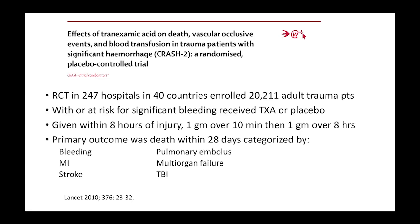So the CRASH-2 study looked at 20,000 patients in 247 hospitals across 40 countries that were at risk for significant bleeding. They were basically given a gram of TXA in the field, or after they got to the hospital, and then another gram over 8 hours. The primary outcome was death within 28 days, and the deaths were all categorized by these different causes that you see here.